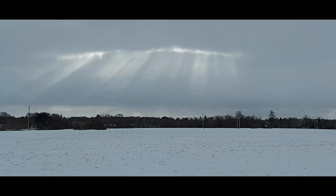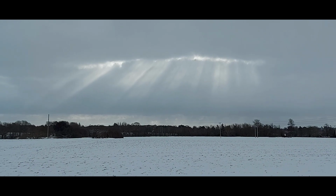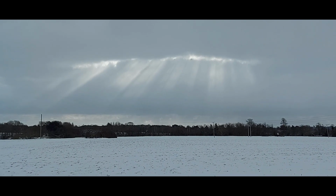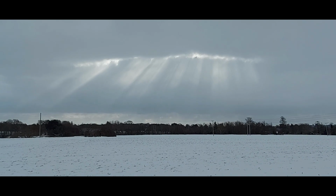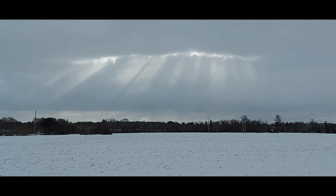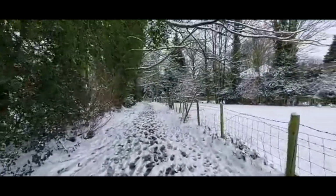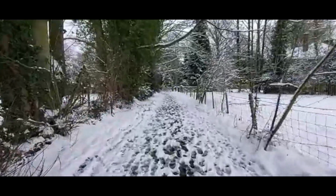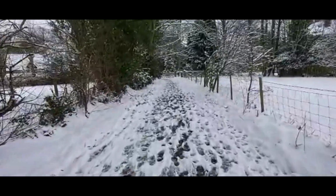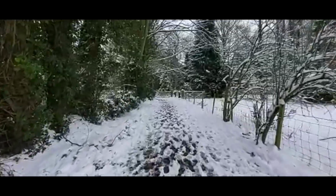After several days of overcast skies and about 48 hours of ongoing snow, finally the sun is making a return. I don't know how long it'll last, but I'm looking forward to seeing some blue skies and sunshine. So, returning back to civilization now. As you can see, this footpath is already quite well trodden, even though it's still fairly early in the morning, about 10 o'clock.